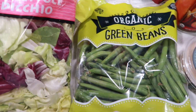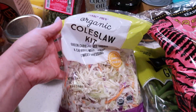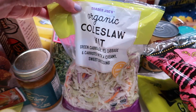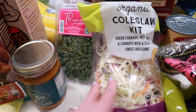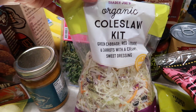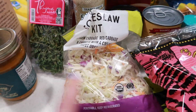I got some green beans for steamed green beans, and we have this radicchio and butter lettuce blend that I thought sounded really nice. I did the coleslaw. I like to make this with a little bit of veganaise and lemon juice and maybe some apple cider vinegar if you don't have lemon juice, and it just makes a really quick and easy coleslaw. Wait, this says kit. Okay, I don't use the dressing that it comes with. This is different than the one that I normally get, so I'm confused. I guess this comes with the dressing that you can use, but I like to make my own.